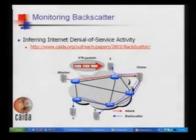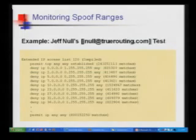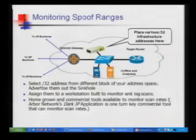Sinkholes is one of the best ways of monitoring the backscatter. Okay? So you can monitor spoof ranges with it, right? You can put little classification access with it. There's a lot of different ways out there of doing it. So one of the deep dives I'm going to be working on over the next year is getting some of the guys who I've seen run really, really robust sinkhole infrastructure, and really convince them to come over here and give us the details. Give us good deep dive tutorials on this stuff.